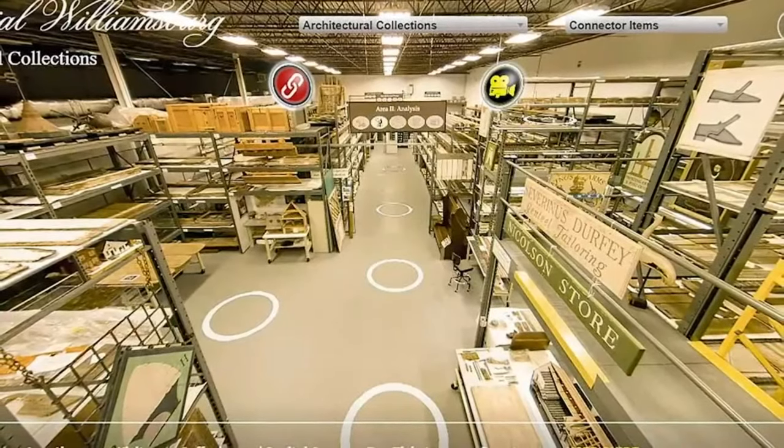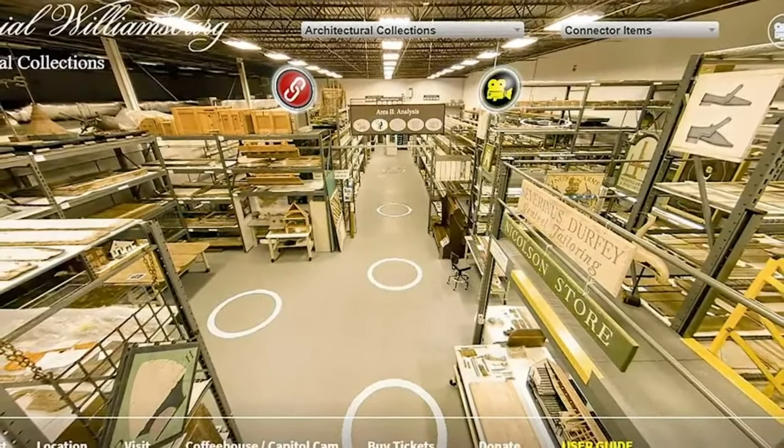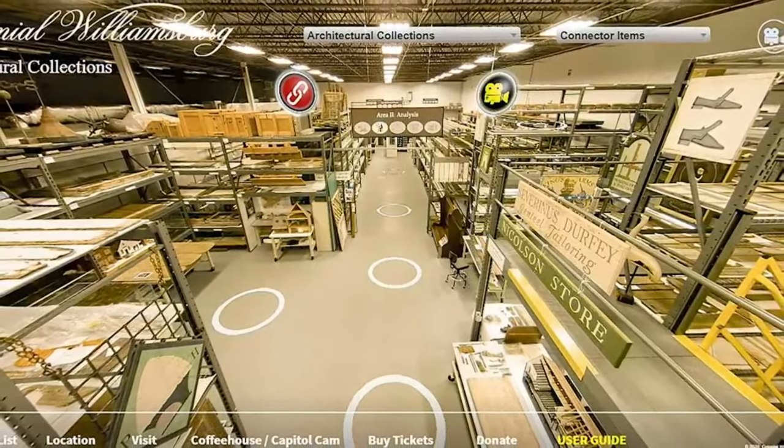It's actually a very exciting time right now for people to visit Colonial Williamsburg, not only to see our wonderful buildings, but in the very near future to see an exhibit of our restored pieces, but then also to go online and at our Colonial Williamsburg website, you can take a virtual tour of this storage area and see more and learn more about the pieces in our collection.